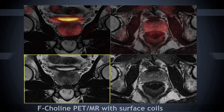So this is imaging of our first PET MRI patient using F-choline registered with T2-MR here. Coronal and axial imaging here. From the imaging perspective, this patient happened to be negative, unfortunately.